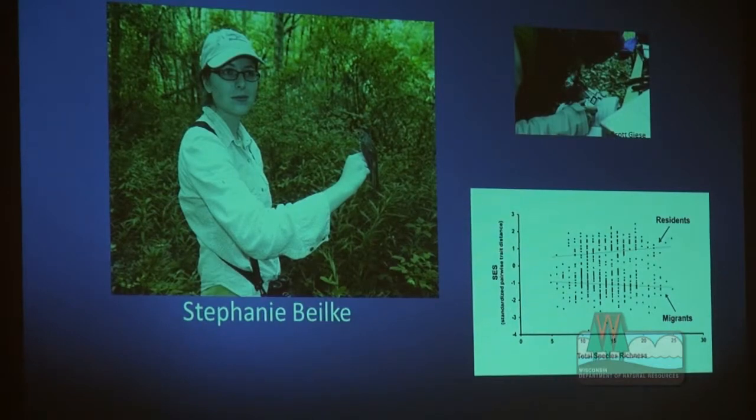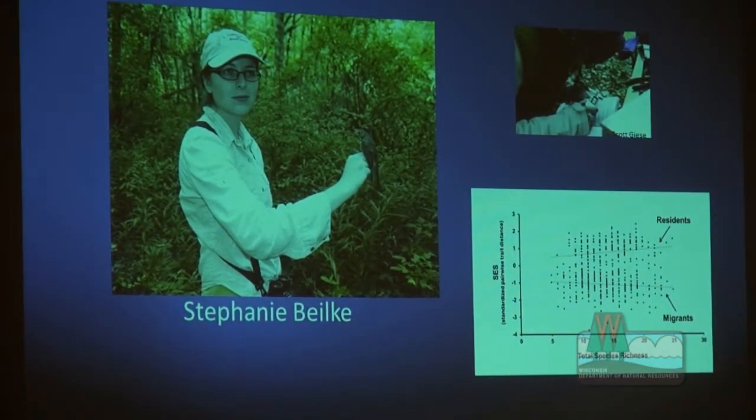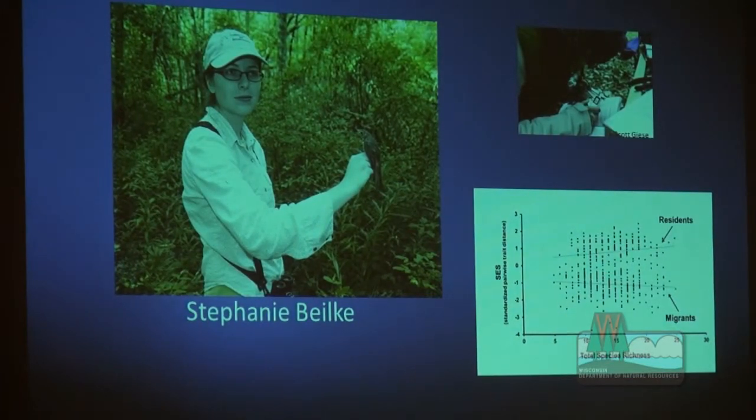And this little diagram just illustrates the functional composition of our bird communities, here in northern Wisconsin. Our hypothesis was that because residents have to cope with the entire year's challenges of finding food and escaping from predation and so on, the functional diversity of resident birds should be greater than that of migrants, which can come and exploit relatively short-term resources that are ephemeral and are present for only a short period of time, and then they can leave. And in fact, that's borne out very, very clearly.